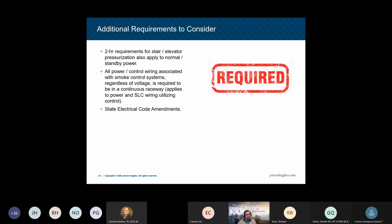And then last but not least, it's important to know that there could be additional fire resistance rating requirements for electrical components in the electrical code itself and amendments to the electrical code.